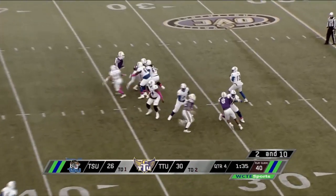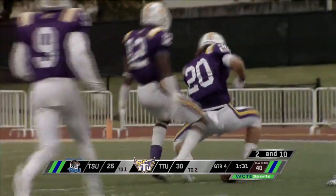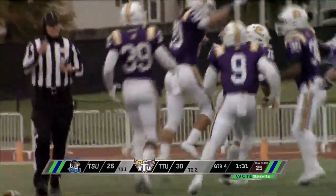Straight drop by Hughes again. Got plenty of time. Pass across the middle. Tip. Wow. Another interception by Tennessee Tech. Making the interception again is Clay Davis, his second.